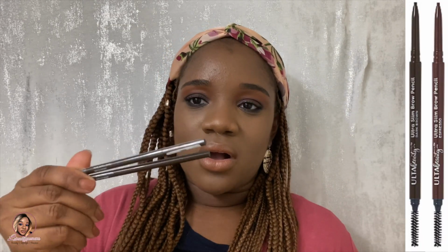So now I want to talk about Ulta Beauty. I think I've mentioned this in the past, you can buy 2 products and get 2 free when they have the sale. Most of the time you can also use the $3.50 off $15 or more, which is what I did. And I always stock up on their brow pencils because they're one of my favorites.